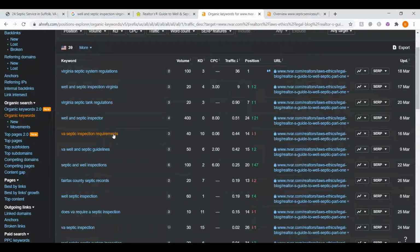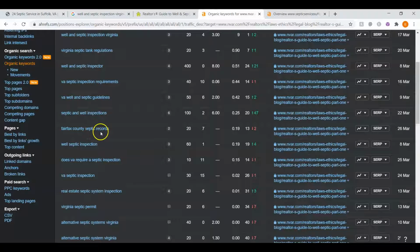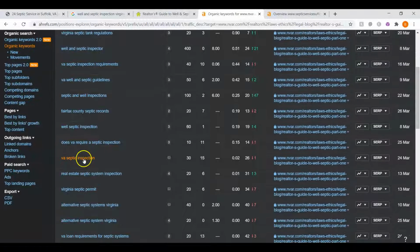Okay, Virginia septic inspection requirements, another 40 people searching for that a month. Virginia well and septic guidelines, another 50 people searching for that, right? Fairfax County septic records, not super related. But Virginia septic inspection, another 30 people searching, right? So there's a lot of words out there. You just want to find them and you want to be ranking for them, so people are able to find you no matter what they're looking for.